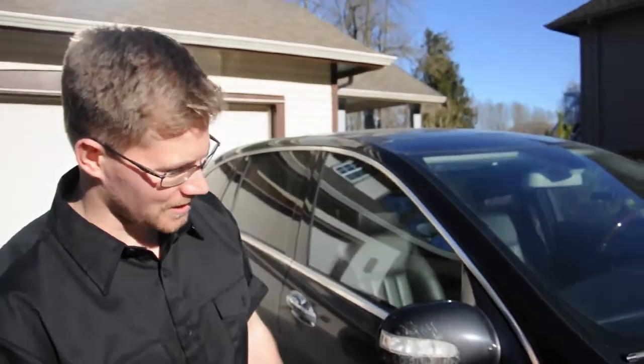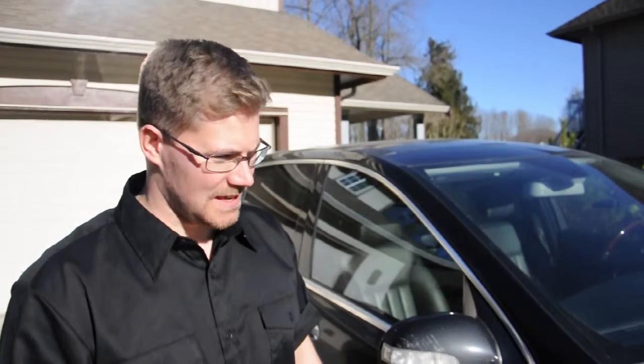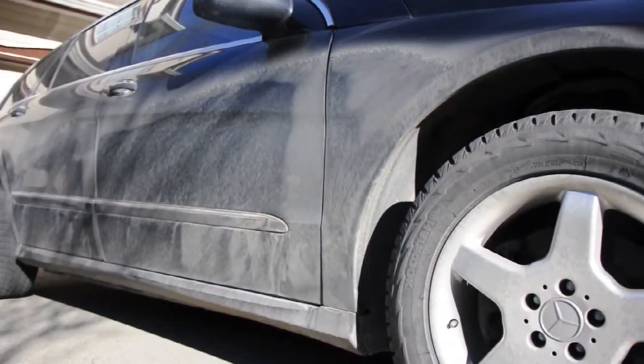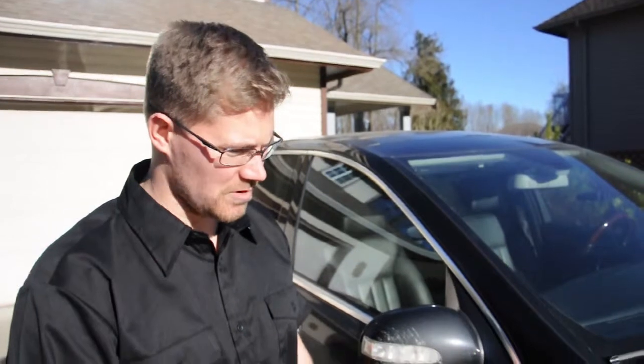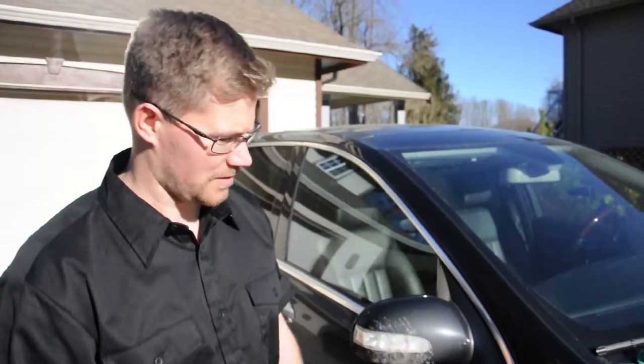Today we're going to wash up a client's Mercedes R-Class. What we're going to do is use a waterless wash product that's called Go Clean. And what it does is it lifts the dirt using biodegradable surfactants and polymers. So it lifts it from the paint, then we use a high quality microfiber towel to remove it, and then it leaves a wax film that we then buff off with a clean microfiber towel.